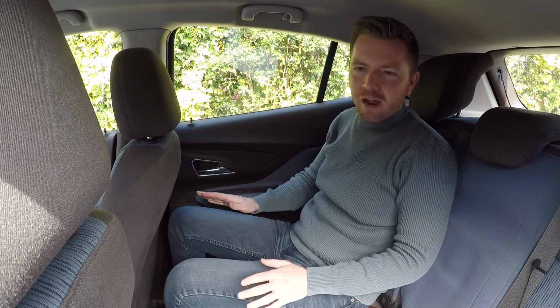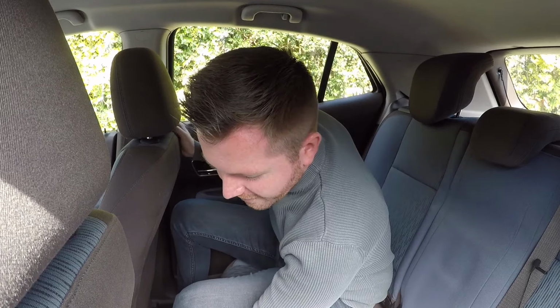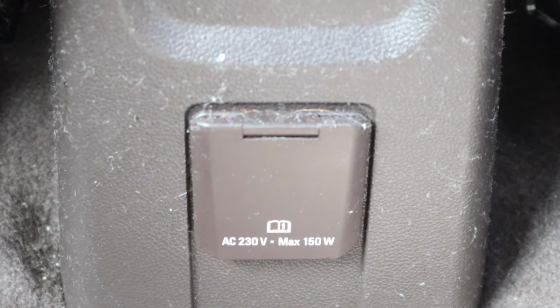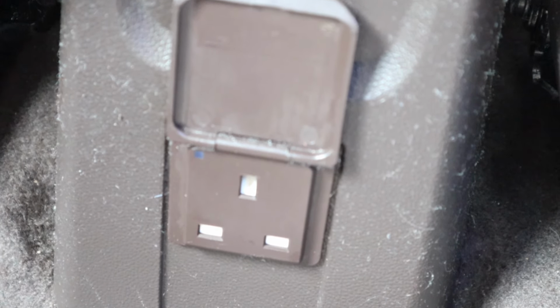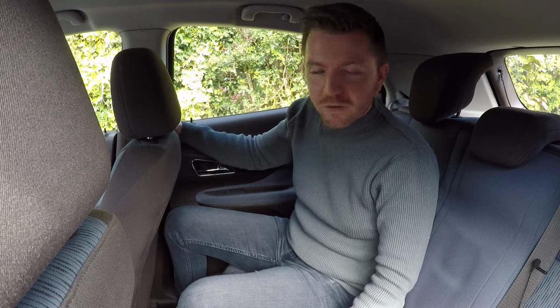But the best thing, hands down, about the Mokka, forget about how it drives or how it looks or any of those things, the best thing about all Mokkas is they come with a domestic plug socket here. So you can plug in your laptop, your lava lamp, whatever you like. You can even, so long as the engine's running of course, make yourself a nice piece of toast.